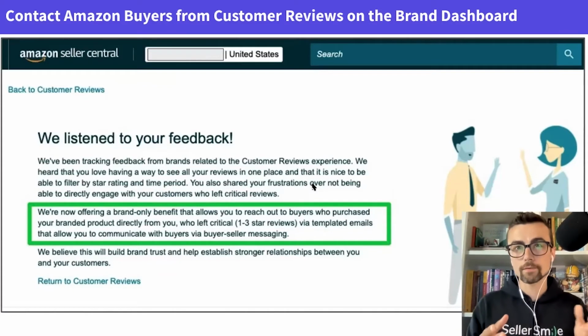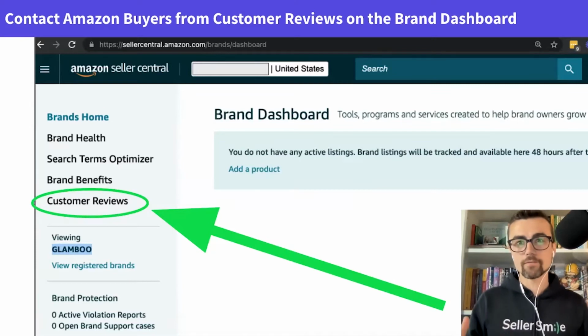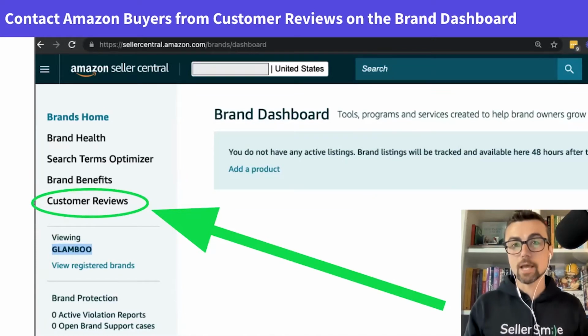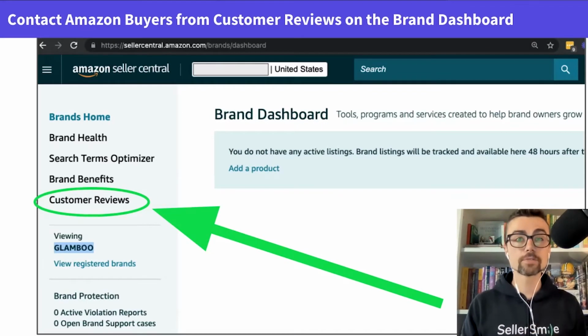So before we talk about this specific update to the customer reviews feature, let's first cover what the brand dashboard even is. This is a screenshot inside my personal Seller Central account for my brand called Glamboo. I don't have any selling activity here, but this is an example of what it might look like if you are a brand registered seller. According to Amazon, the brand dashboard is a tool available exclusively for brands to optimize their business on Amazon. Brand dashboard will help you identify opportunities to improve the customer experience, traffic, and conversion.